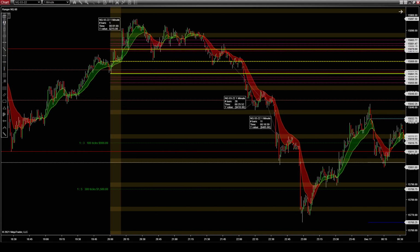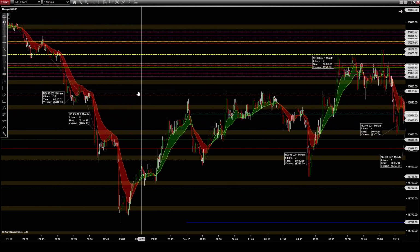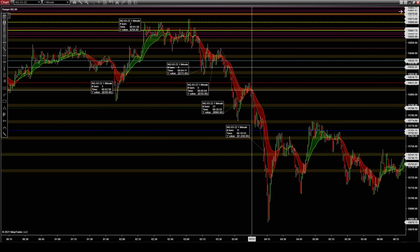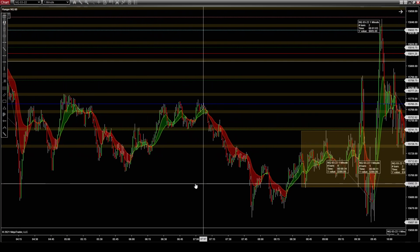So when the bot comes out, it's going to be even better. But until then, manually trading, this thing works great. If you have the patience to sit there and just follow it, then you've got 5 markets you can trade, and it works really well.